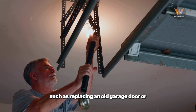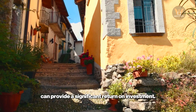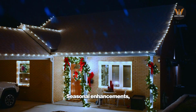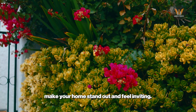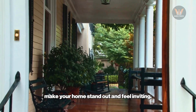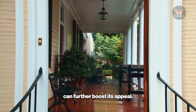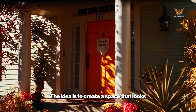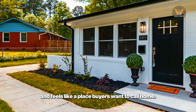Larger upgrades, such as replacing an old garage door or adding a stone pathway, can provide a significant return on investment. Seasonal enhancements like holiday decorations or vibrant flower beds in spring make your home stand out and feel inviting. If you have a porch, staging it with cozy furniture or a swing can further boost its appeal. The idea is to create a space that looks and feels like a place buyers want to call home.